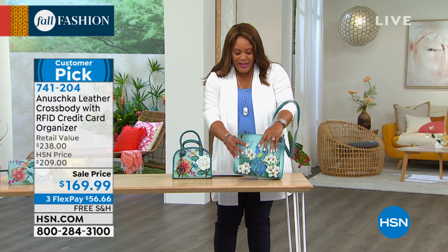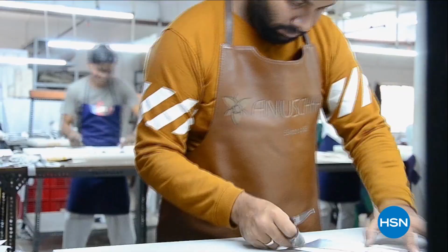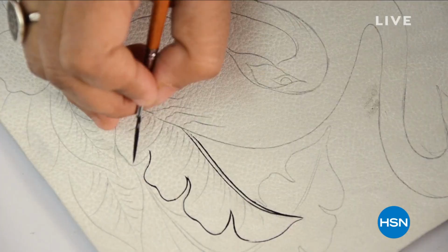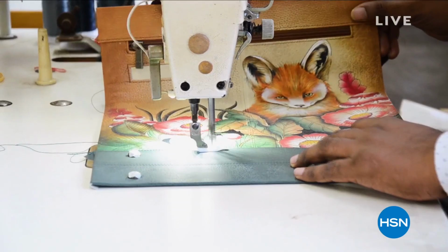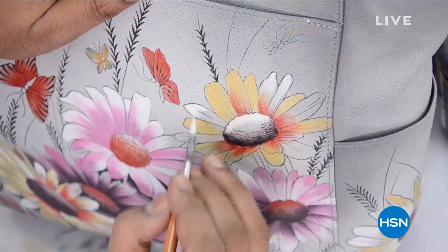So I'm gonna scoot on over here to my first bag. Is it this one right here? But as you're looking, this is the way that these bags are made. When I told you that this is original artwork, where they actually hand paint, they're using old-fashioned tools, you guys. This is a labor of love. And their hand-painted leather designs, this is exclusive.